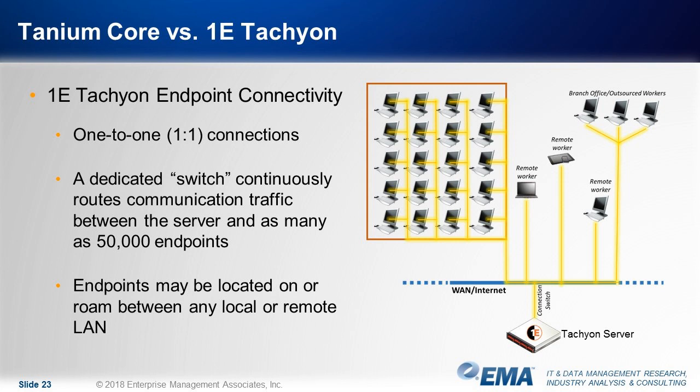Rather than relying on chains of endpoints communicating with each other, 1E Tachyon was architected to enable efficient direct connections between the server and the managed endpoint. Now these connections achieve high speed simply because client-server connections do not need to be reestablished for every connection event.